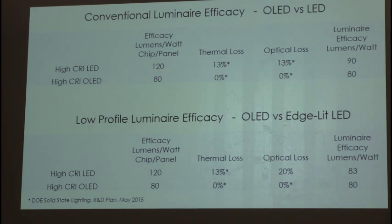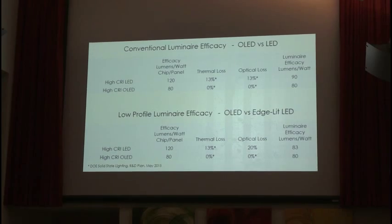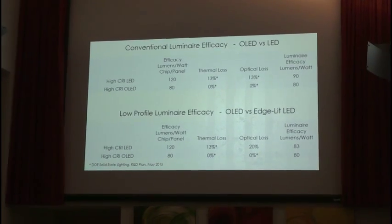You see that with OLED, as I told you, with a high CRI OLED, the efficacy is 80. But with the same kind of CRI with LED, it's about 120. And you say, gosh, there is a tremendous difference between these two. But we have to understand that with LED, it is the chip efficiency.